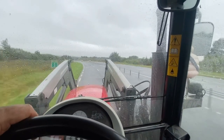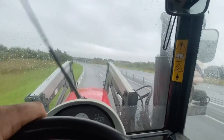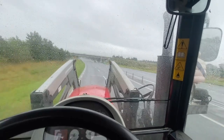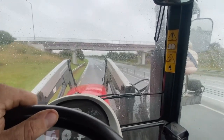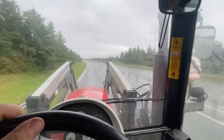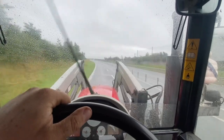CVXs are probably just doing the 50, but it's showing 55, but one of the lads was behind it one day and said it's doing a bit more, so I don't know. But yeah, you can definitely feel the extra speed in it. Should make the journey that bit faster, hopefully. So like I said, when we get here, we might give a look around this guy's place. There's a couple of old Fords here and things like that.